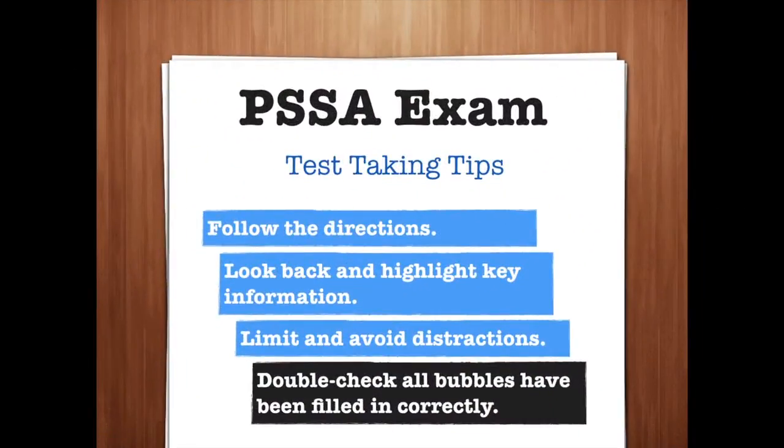Our third tip is to limit and avoid distractions. We have worked hard through the year to create a school full of leaders. Please show respect to your classmates at all times during the testing session, even if you are finished. It's video time. I sure hope these students start to follow my tips. Do you think that the students will limit the distractions for their friends?